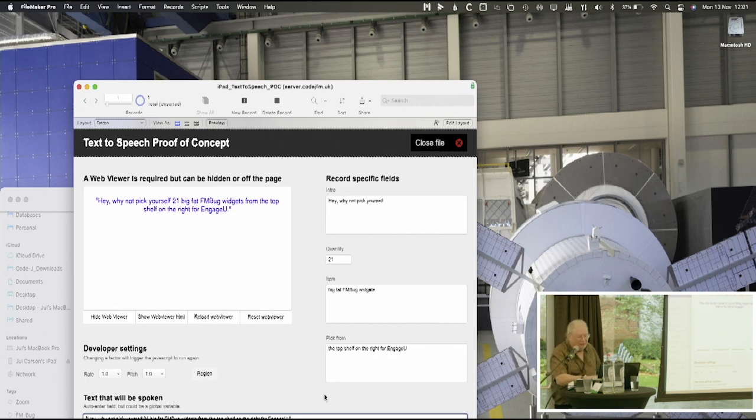I don't know if you could hear that. Engaju. We're now at Engaju. Welcome to Engaju. I could probably make that slightly better by putting in engage-u.